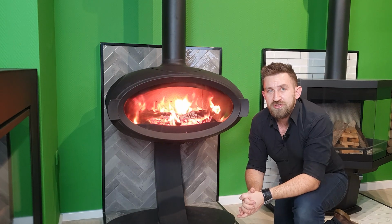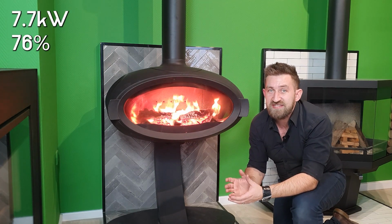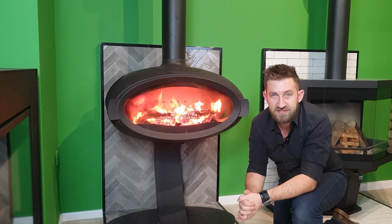Now let's move on to performance. With a nominal output of 7.7 kilowatts and an efficiency rating of 76%, this stove is more than capable of heating medium to large spaces. It also has an external air supply, which improves combustion efficiency and is perfect for modern, well-insulated homes.